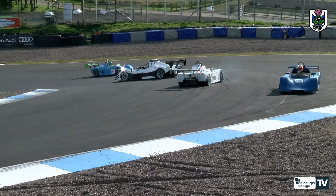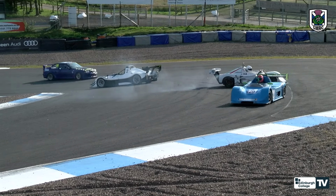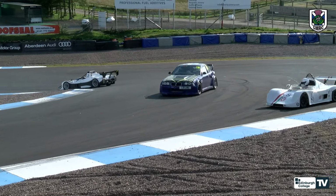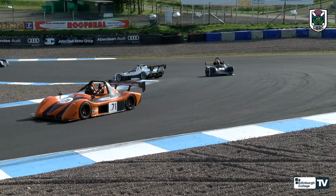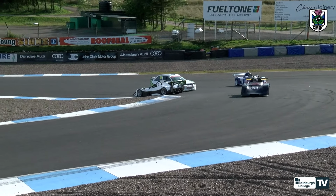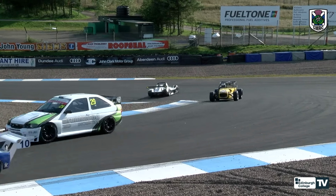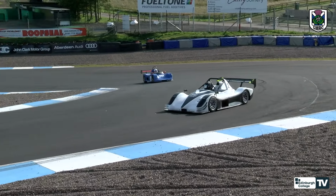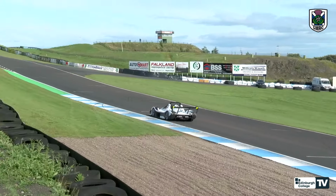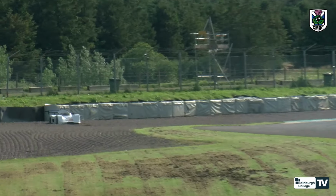Oh, there's a spin. There's a spin. Round goes Forrest, and round goes the global light as well. Was he pushed there? That looked a little bit unfortunate. That was Peter Dredden, caught by Andy Forrest at the hairpin, and that was just a busy track. That's really what you've got to put that down to, a busy track and a very unusual Andy Forrest manoeuvre. We don't see that happening very often.